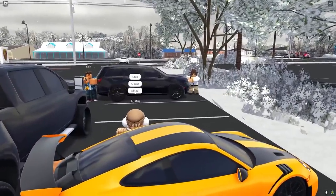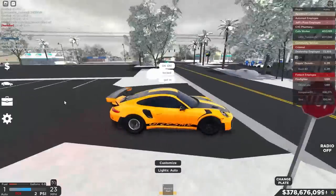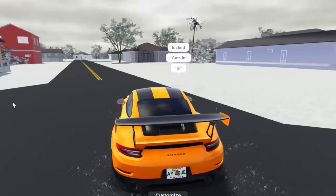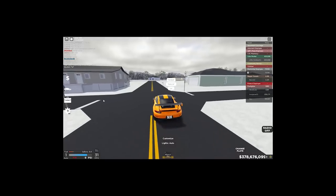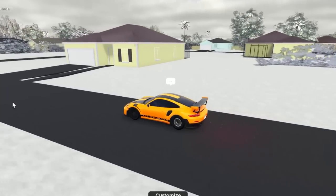Yo, look! Look! Go! Oh my! Yo, we're out! Oh boy! Oh my! I don't know what's going on. Are we getting chased? Dude, we gotta get out of here. Oh my. We're in the GT2 RS.